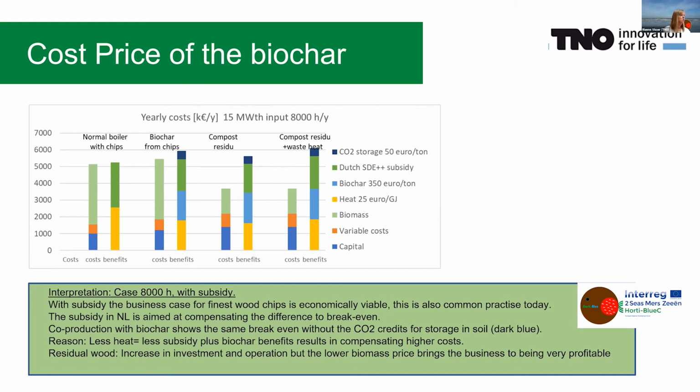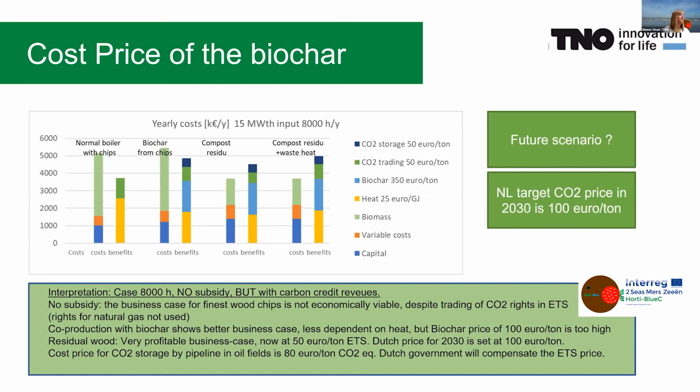So this is sort of the current situation today, but the subsidy for bioenergy is, you know, a bit under the magnifying glass, so to say. And what about this future possible scenario? It's just one of the things I came up with together with the people making the calculations for me. So what if we wouldn't have any subsidy on the heat, which might be the case for the future, but we would get carbon credits? What would it look like?